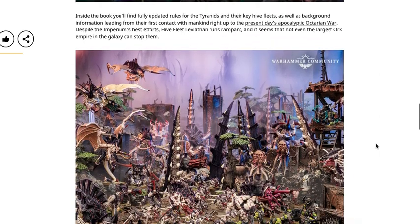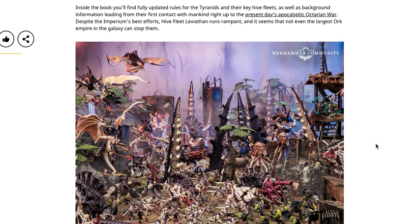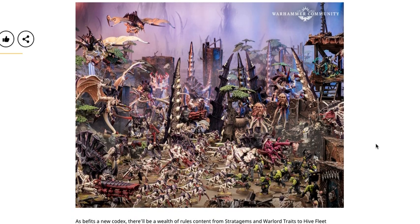I love this. Inside the book, you'll find fully updated rules for the Tyranids and their key Hive Fleets, as well as background information leading from their first contact with mankind right up to the present day's apocalyptic Octarian War. Despite the Imperium's best efforts, Hive Fleet Leviathan runs rampant, and it seems that not even the largest ork empire in the galaxy can stop them. So here we see, obviously, a crazy setup right here. Absolute insanity as some Tyranids attack an ork world.